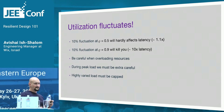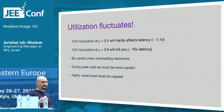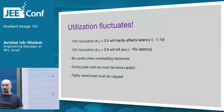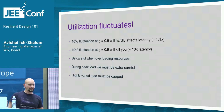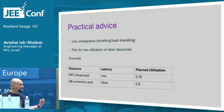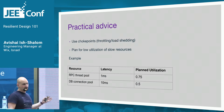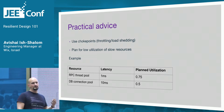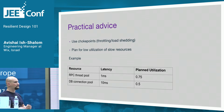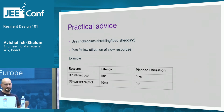So when you have peak loads, let's say maybe Black Friday or whatever, you have to be very, very careful. And one way to do this, especially if you have highly varied load, is to cap the load or load shed. Now, practically what you would do is you would have choke points. You would have some points in your system where you would throttle the load or load shed. Remove the load, drop it somewhere, maybe just reject it. And you need to plan in advance for this.